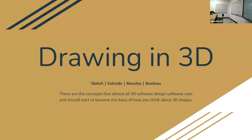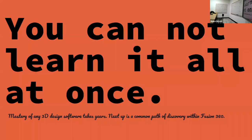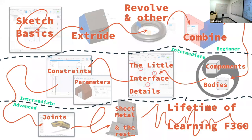Okay, so what does this drawing in 3D even mean? First off, you cannot learn it all at once. It's impossible. It's going to take a long time. It's very slow. Here's sort of the loose path that a fever dream came up with. I know it's too much. You start off with sketching and then extruding and then other stuff. And then components and bodies becomes a question. Then you start paying more attention to details, and constraints and parameters show up in this intermediate land.